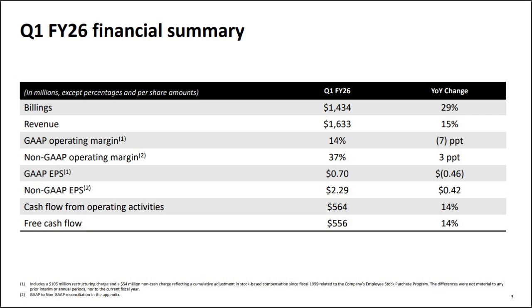But I saw the GAAP net income figure looked different. Yeah, that's the standard accounting view. It was $152 million, which is down from last year. Right, down from $252 million. So you've got revenue going up, but reported profit going down. So what's driving that difference?